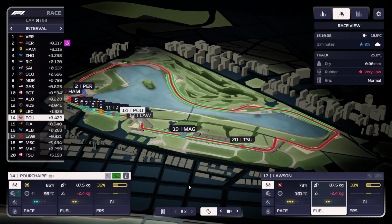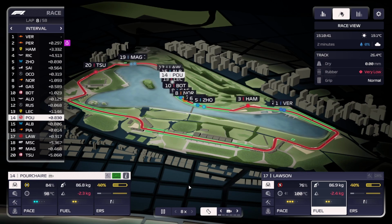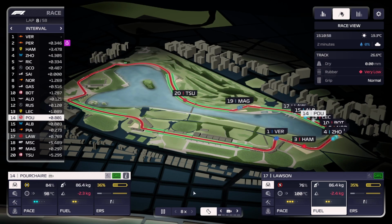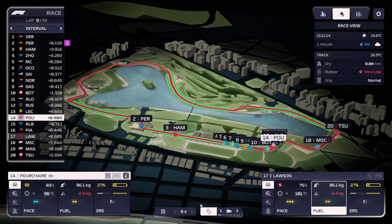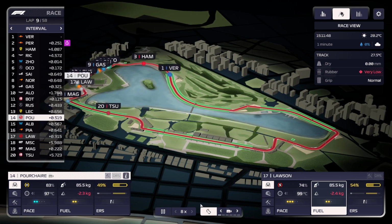fuel as well. We're still, I mean, I'm surprised we're holding with Leclerc there. That's pretty interesting there. He's about to catch. He just did there. That might be the chance he needs to break from us.